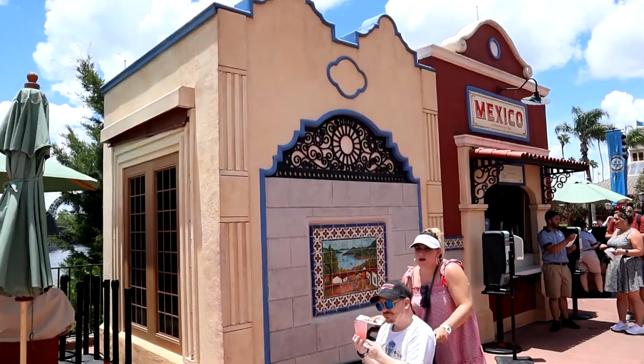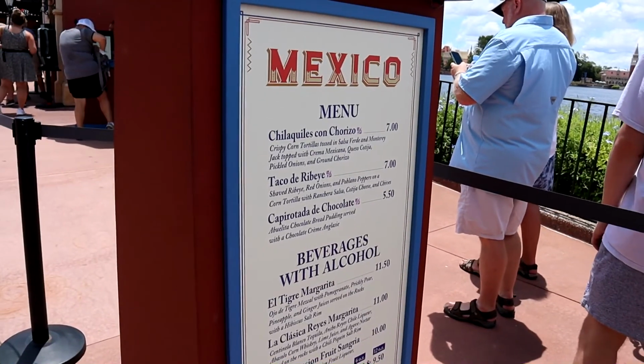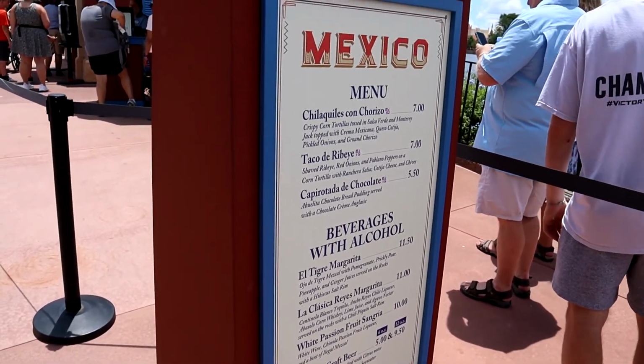Up next is the Mexico booth, which is a constantly returning booth. Every now and again they switch up the menu, but it's pretty much the same stuff as always.